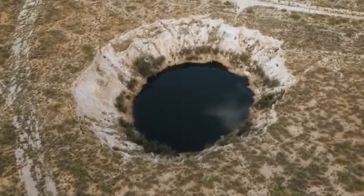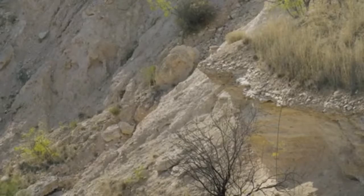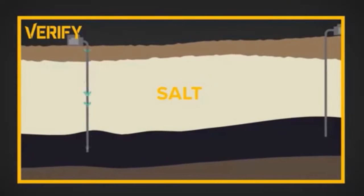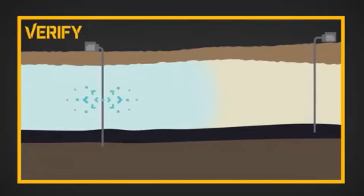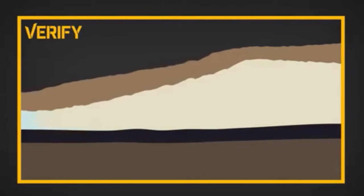This area of West Texas is called the Permian Basin. And Bob says under the Earth's crust here, there's up to 1,000 feet of salt. Bob says oil drillers in the 50s pumped water below the salt layer to increase oil pressure, making the oil flow faster. Over time, some of that water has leaked, washing out the salt. With nothing to support the crust, it falls in.